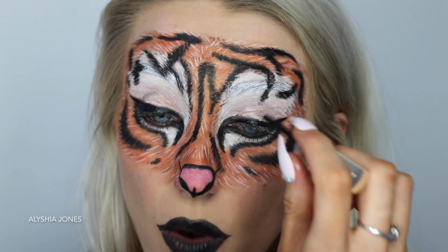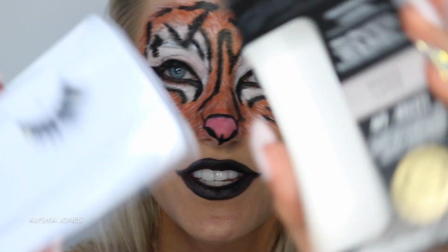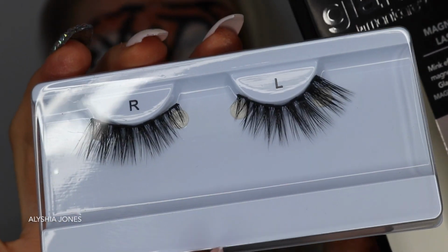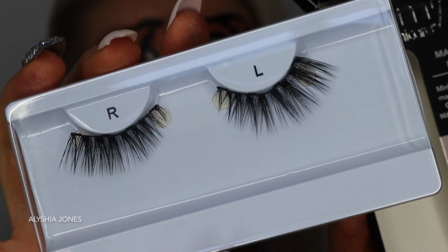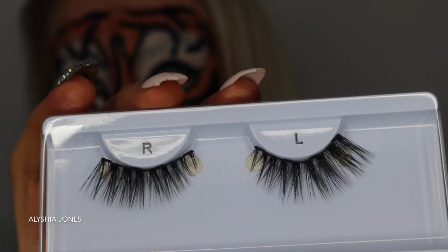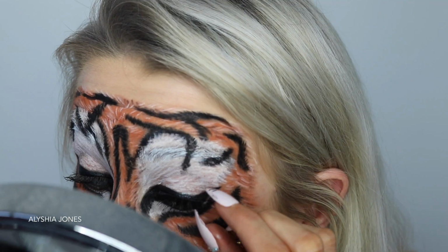I'm just going over that whole eyeliner just to make it super dark. I really like these lashes in the style Luxe. I think they look so cool. They're not mink lashes, by the way. They just have a mink effect. And yeah, they look so cool and fluffy. Whoa, that is so weird. It just sticks on straight away.